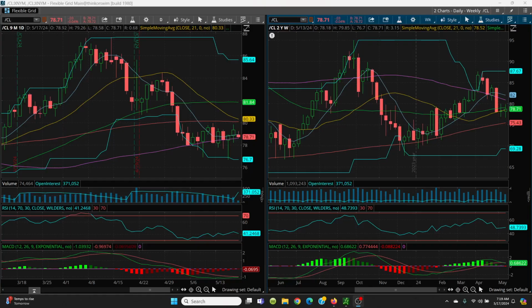Okay, here we have crude oil, your daily and your weekly chart. Okay, what did we have yesterday? We had a really nice higher high and a higher low, which is always very, very good. And you notice that it did close above the 8 simple moving average, which is always very good. Now, when you look at this 8 SMA here, you can see it never crossed that 200, came here and went sideways, and now she's flattening out.